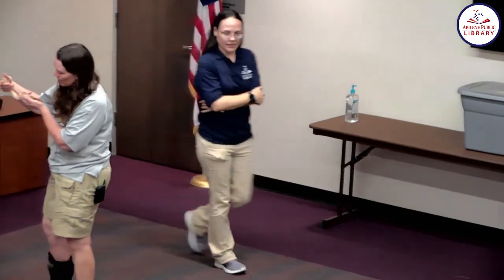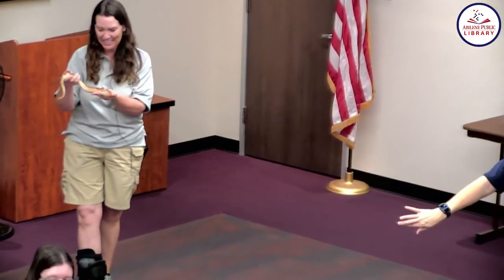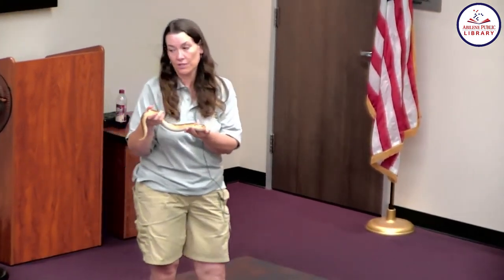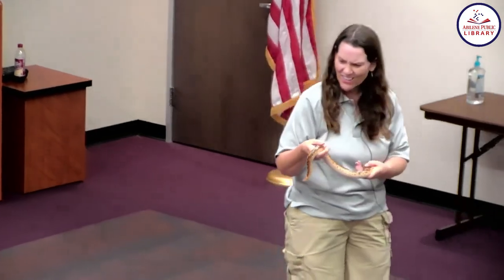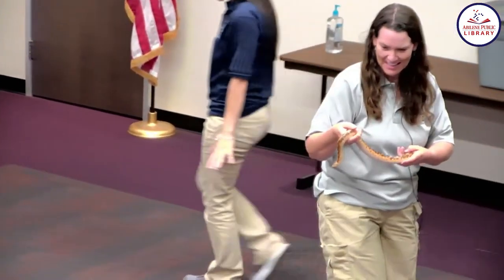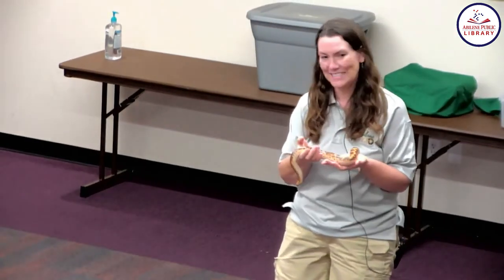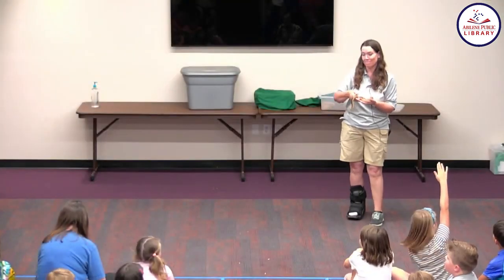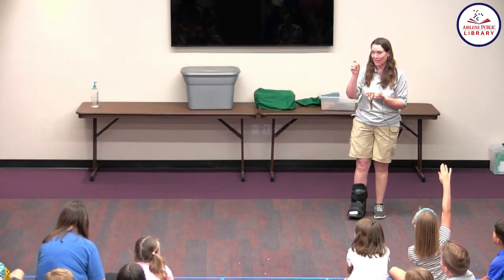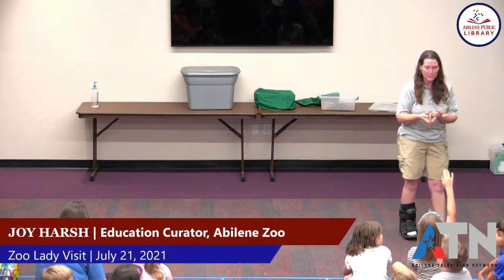She has really cool scales. Okay, I remind you guys to stay on the other side of the blue lines for me. She is not one I'm going to put on the floor to slither. No. We don't want her digging in the carpet. I know, that'd be a little hard for her. She'll try to escape this carpet. And she's very well fed. It's hard to get a snake to lose weight. She, at the zoo, eats mice. Like big giant mice? Little tiny mice. Yes.